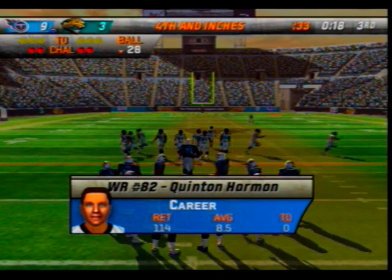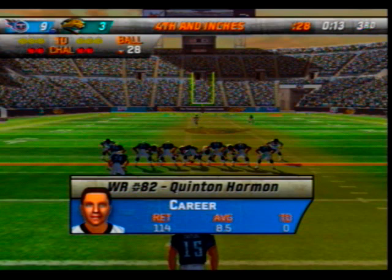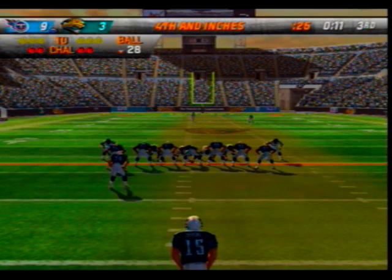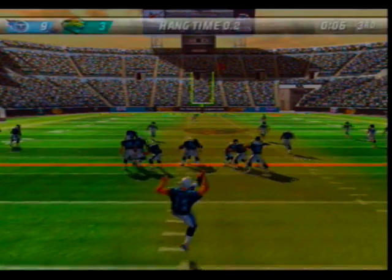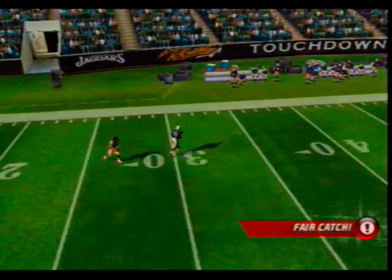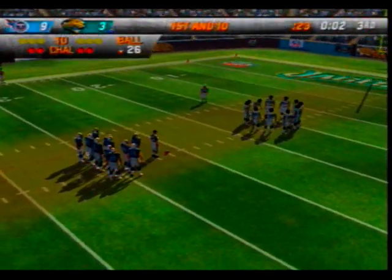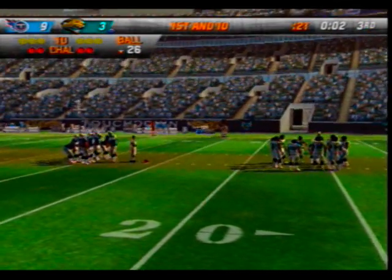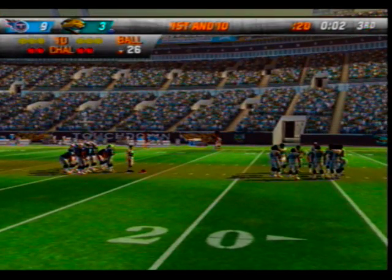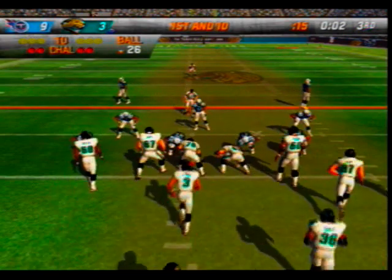So as we get set for the punt, let's take a look at our returner's stats. Harmon back to return. And he signals for the fair catch. Fair catch made at the 26-yard line. Ball on their own 26. At the 26-yard line. First and 10.